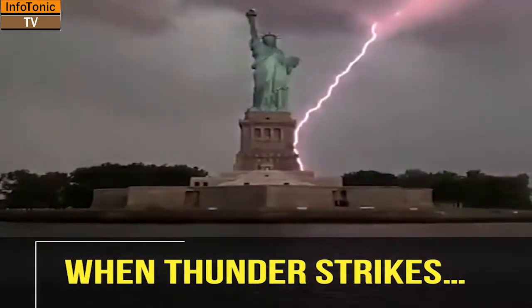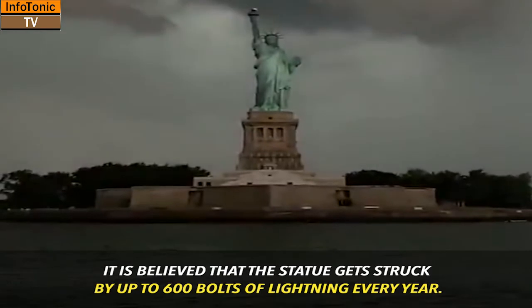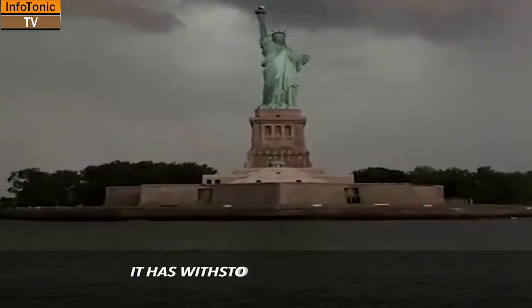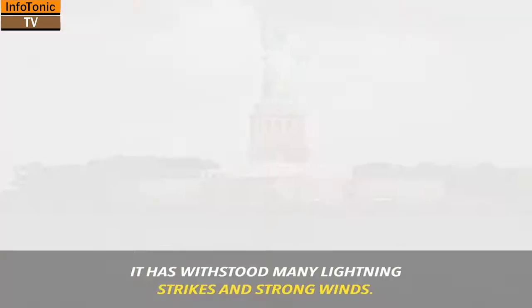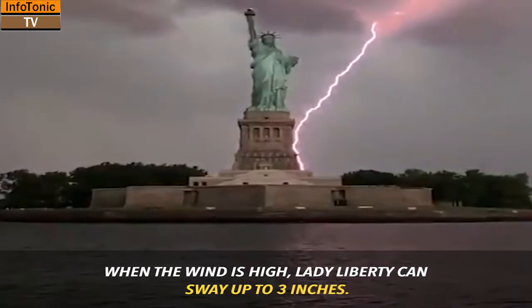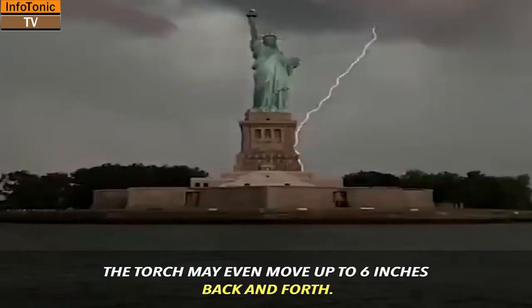When thunder strikes, it is believed that the statue gets struck by up to 600 bolts of lightning every year. It has withstood many lightning strikes and strong winds. When the wind is high, Lady Liberty can sway up to 3 inches. The torch may even move up to 6 inches back and forth.